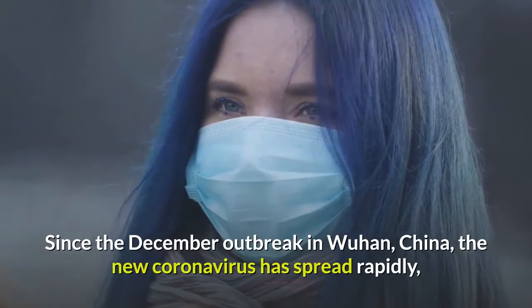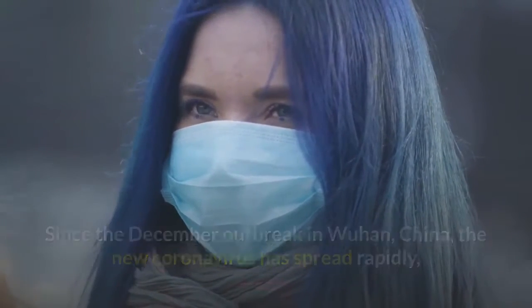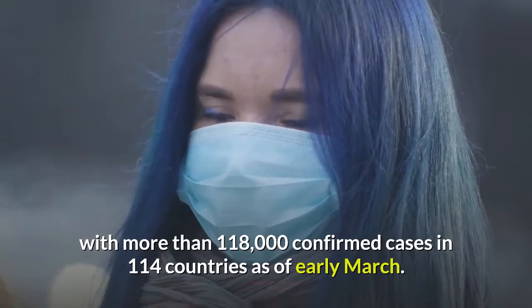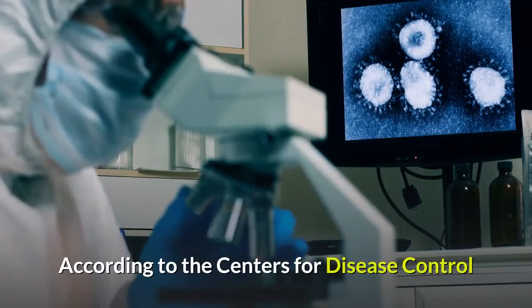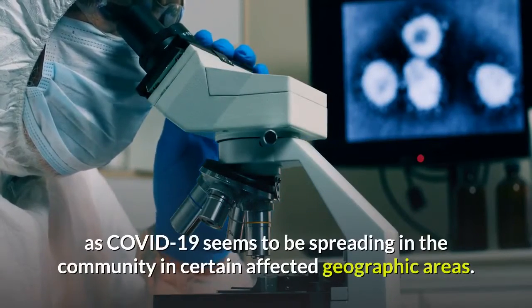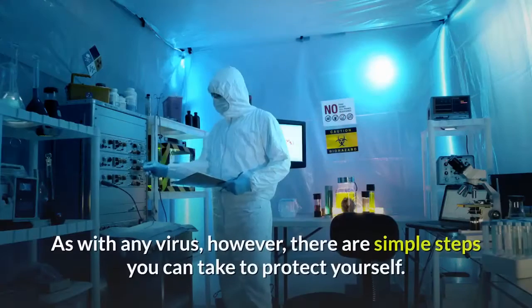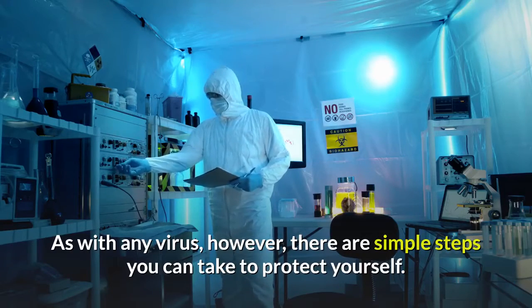Since the December outbreak in Wuhan, China, the new coronavirus has spread rapidly, with more than 118,000 confirmed cases in 114 countries as of early March. According to the Centers for Disease Control and Prevention (CDC), the virus that causes the disease known as COVID-19 seems to be spreading in the community in certain affected geographic areas. As with any virus, however, there are simple steps you can take to protect yourself.